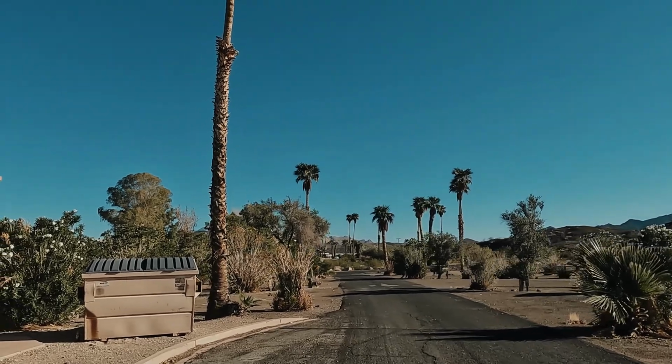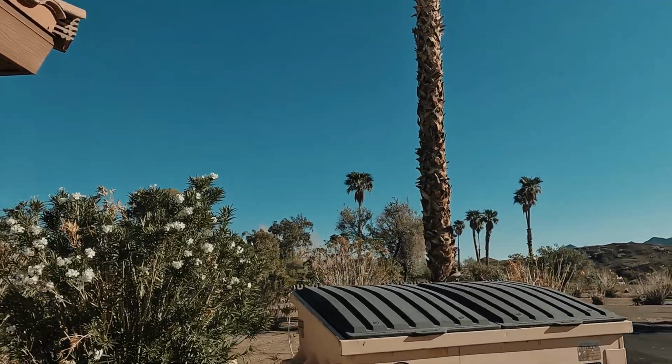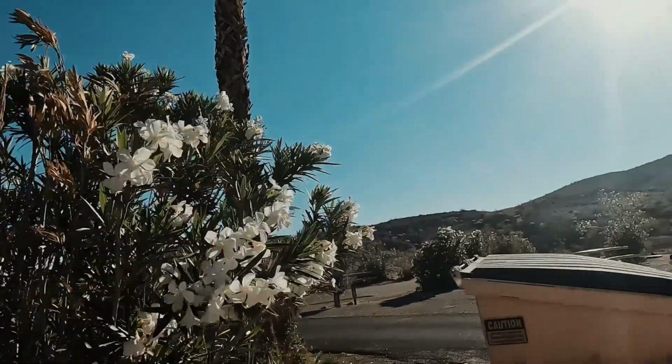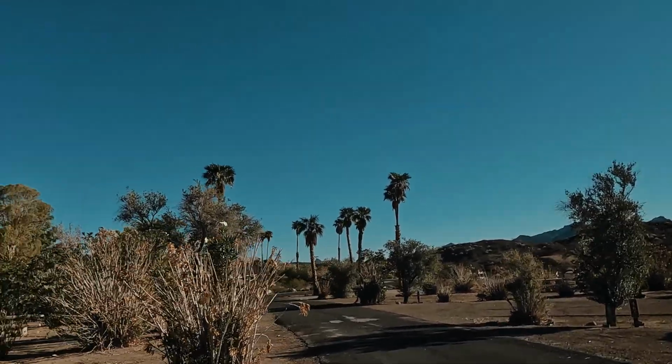They have dumpsters at both restrooms, recyclable, and then your trash. Oh, okay. So they are not vault toilets, and they are considerably clean. No showers, toilets only. Clean and not vault. So that's going to be a win. Anytime you can go dry camping and it's flush toilets.